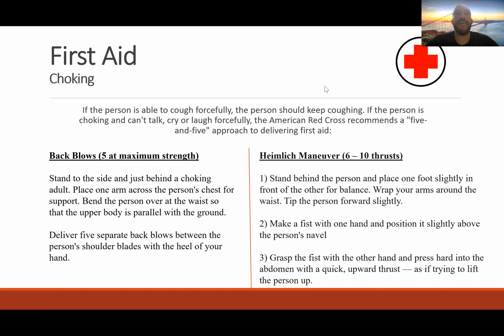So 5 and 5 and 5, until the patient either becomes unconscious and needs basic life support, so CPR, or until the particle or food or whatever it is that's lodged inside the patient's airway becomes dislodged and they're able to breathe again.